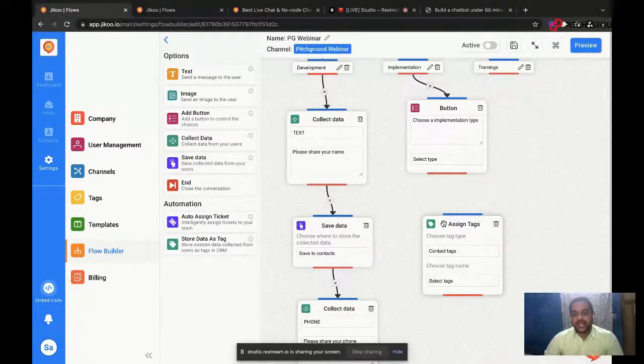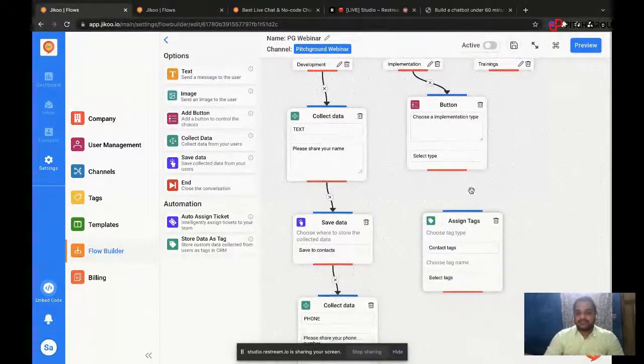Let's say you are running an agency and you want to add a quotation, or you want to add a PO which is sent to the customer as a file inside the chat, you can do it. That is the main difference. Let's say a customer is sending you a payment screenshot, so you can collect it as an image and send it to the tags, so that it will be saved to the contact immediately. You can go to the contact and see this particular image. That is the advantage, right?